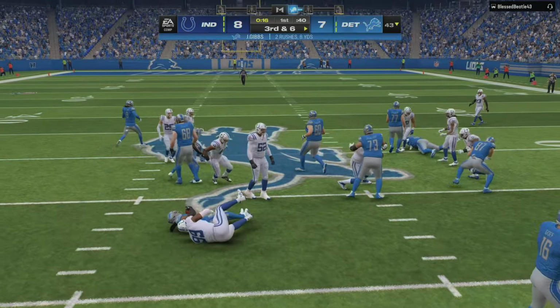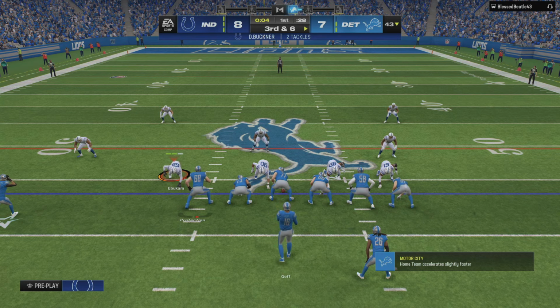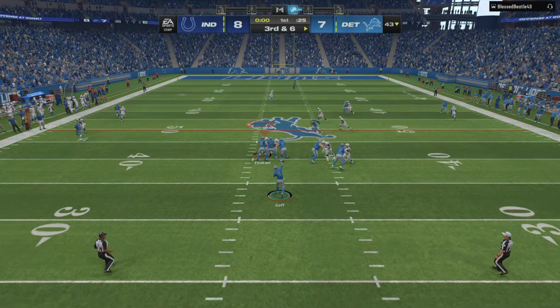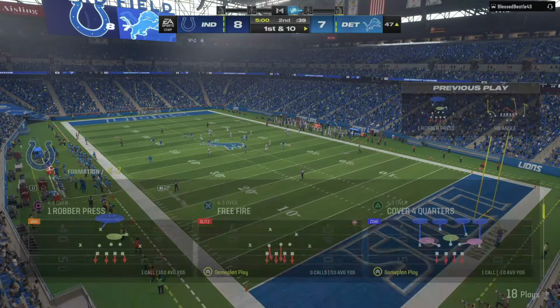Gibbs straight ahead, and he is met in his tracks behind the line of scrimmage. He was taken down by DeForest Buckner. A loss of 1. It's now 3rd. Throwing on 3rd. Gone. Work in the middle of the field, and he's got a man complete. And he is going to have a Lions first down.